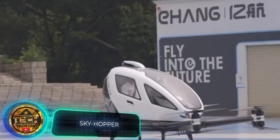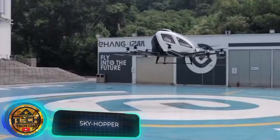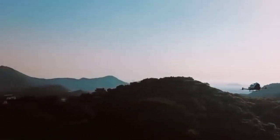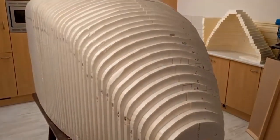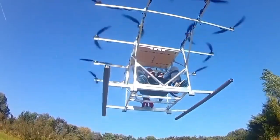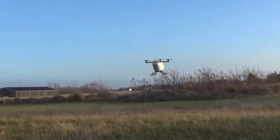Our next stop is the Netherlands, where the creators of this homemade multicopter are conquering the skies. By the way, they've come a long way, from a prototype that looked like a frame with a plank instead of a seat, to a model that already resembles something close to a production vehicle. These vehicles are quite promising.